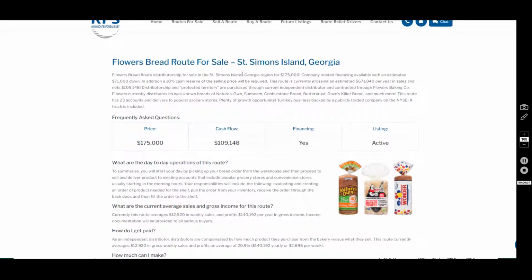Now, this route, as mentioned before, St. Simons Island, Georgia, one of my favorite places, and this route servicing 23 accounts, delivering to grocery stores, and we're happy to share the full account list with you upon the execution of a non-disclosure agreement, and you can sign one through DocuSign. If we don't already have one on file for you, I'll cover how to obtain one of those towards the end of the video. That is step number 1 with us to get the account list and the warehouse location.